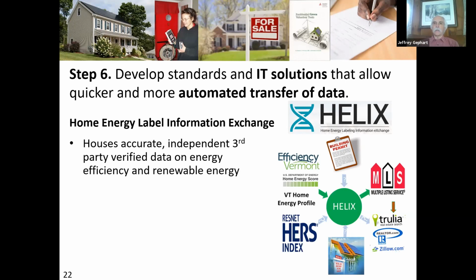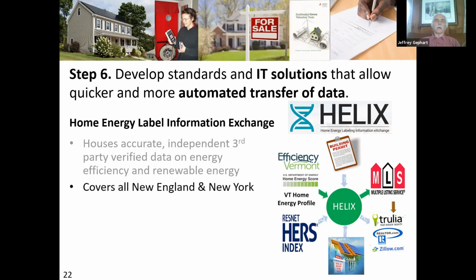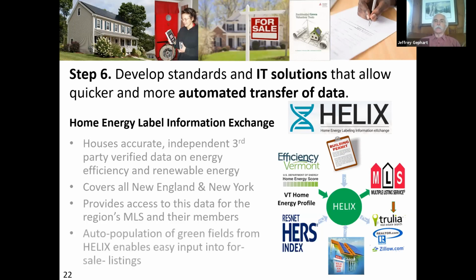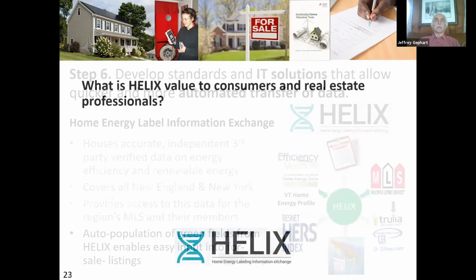So what we're trying to do is get the most accurate data available quickly for auto population. Now, this is going to cover all of New England and New York State. It'll provide access to this data for the region's MLSs and their members. And auto population of these green fields from HELIX enables easy input and accurate input into the for sale listings.